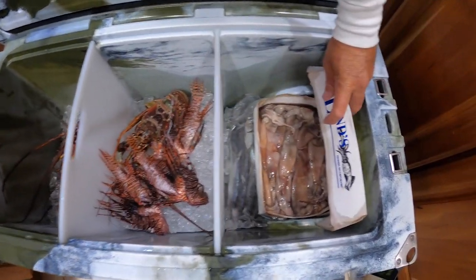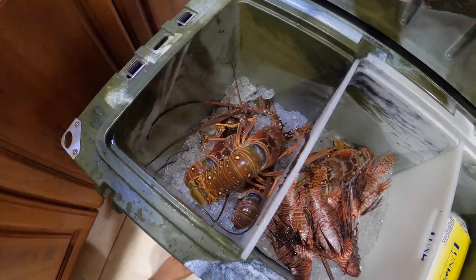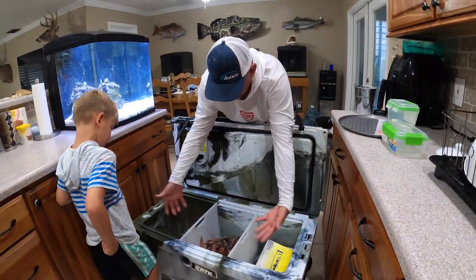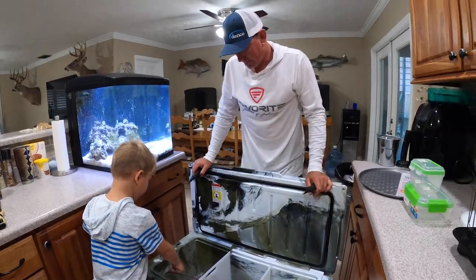So this side I have my bait because we went deep dropping. This side I have some lionfish and a lobster, and this side the other lobster. If you're out on a boat, you can put drinks and sandwiches and bait, and it's all divided. Your bait's not going to get on your sandwiches.